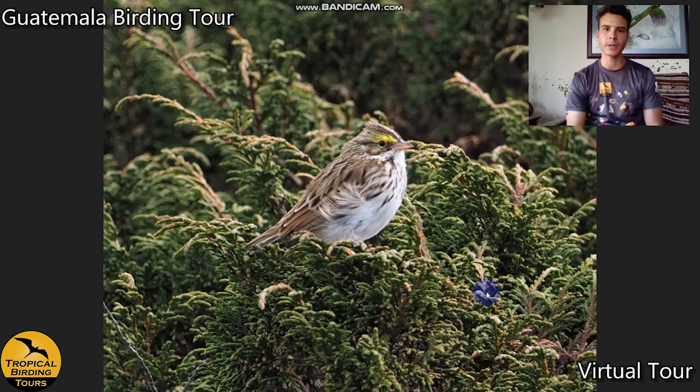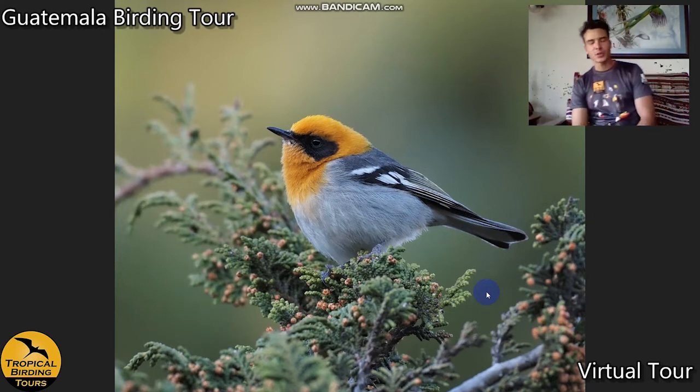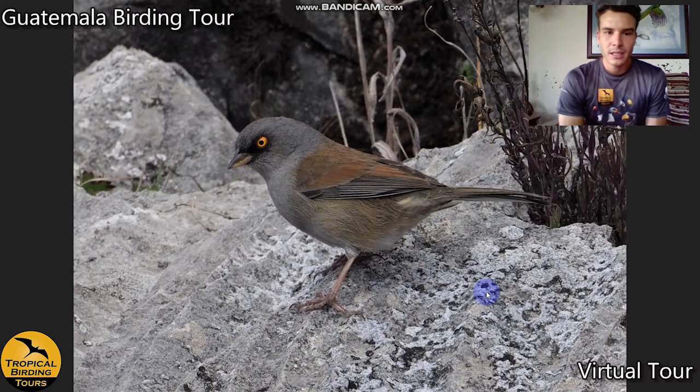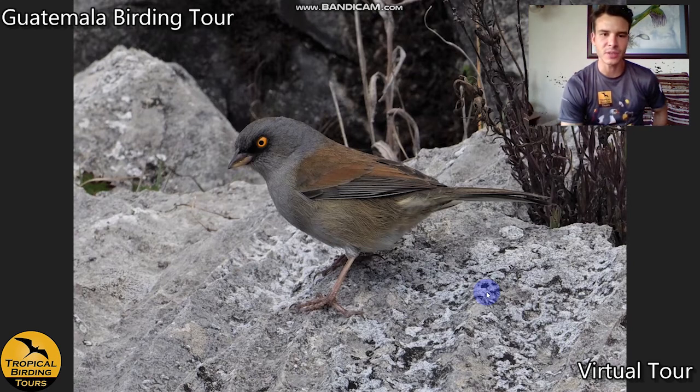I'm just mentioning the savanna sparrow because it's a very interesting thing that happens up here in this kind of refuge. Also, it's a really good spot to see olive warbler really up close. For photographers who want to get a good photo of olive warbler, this park for sure is your best option. Also, another endemic subspecies is the yellow-eyed Guatemalan junco. The yellow-eyed junco is widespread in the north, but it has different subspecies that inhabit the dry areas of the highlands of Guatemala.